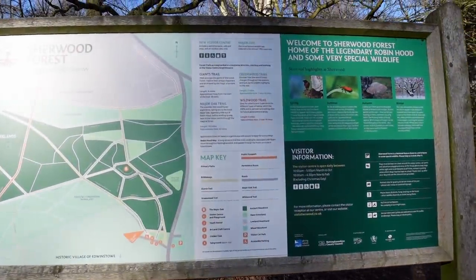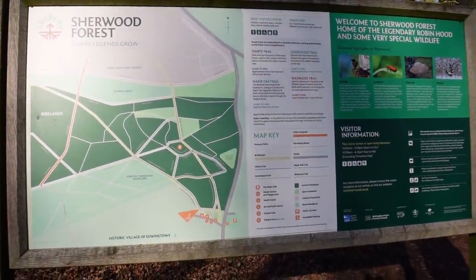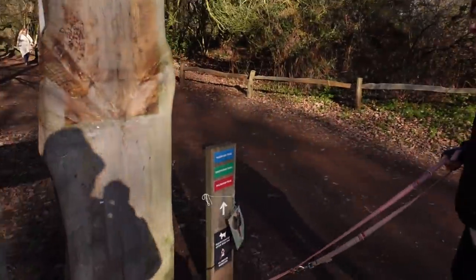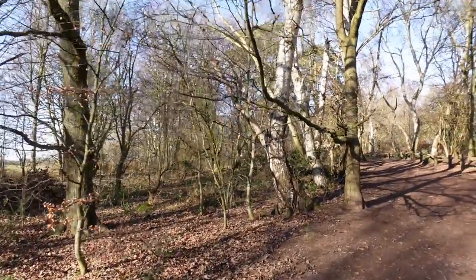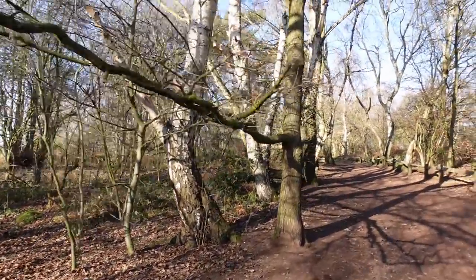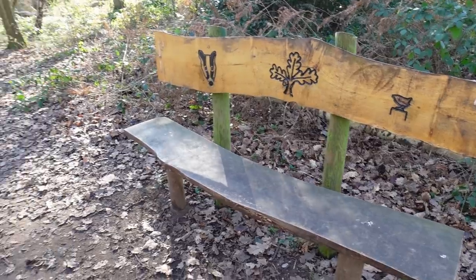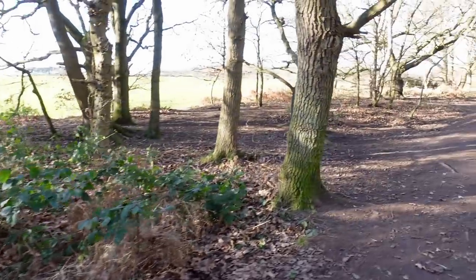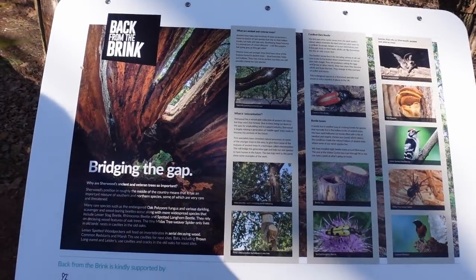On the map. You can see that shining in the sunshine here. Huge area. Some lovely benches along the path here. Yeah. Got a badger. Indeed. Brown long-eared bat.